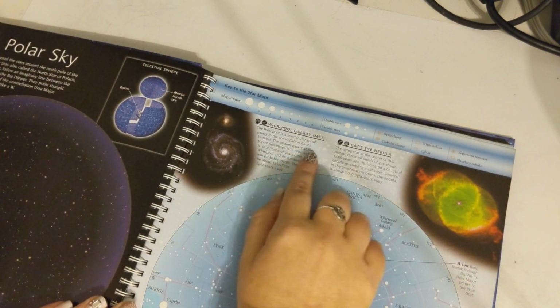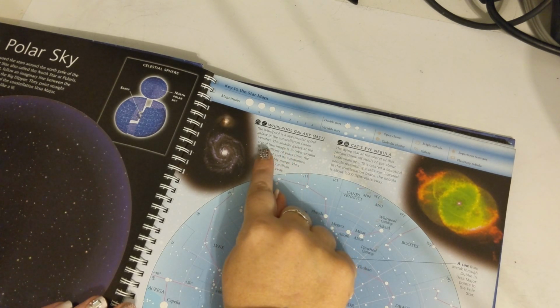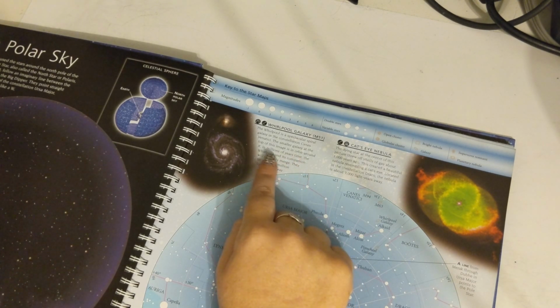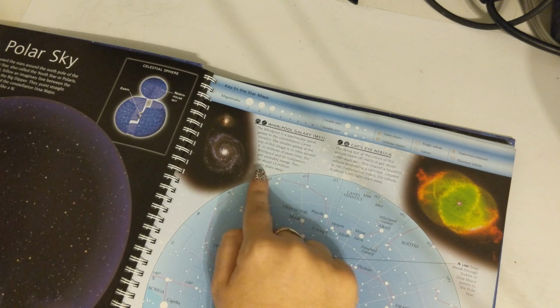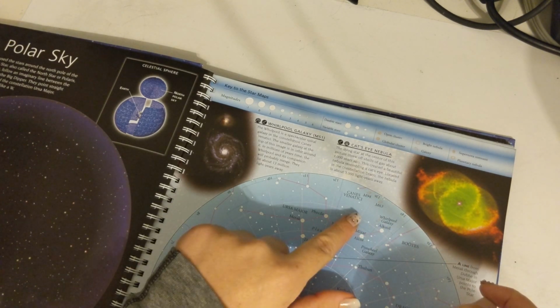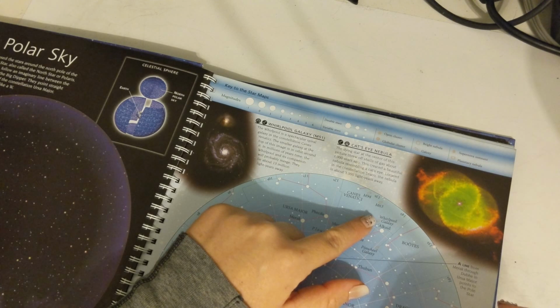The Whirlpool Galaxy is a spectacular spiral galaxy in the constellation Canes Venatici. I don't know that one. The smaller galaxy at the top of this image is in orbit around it. In millions of years' time, this whirlpool and its companion will probably merge. They lie about 13 million light years away. Canes Venatici. Oh, they didn't label it just as Whirlpool Galaxy. That's why we couldn't find it.